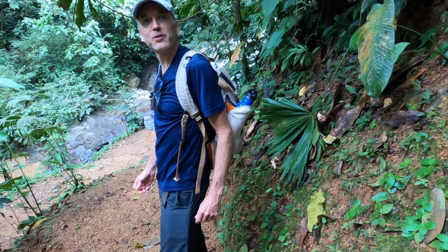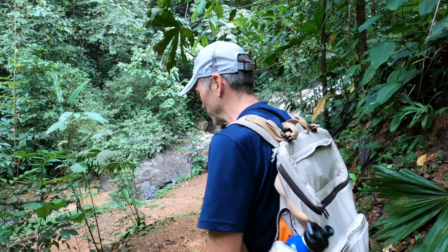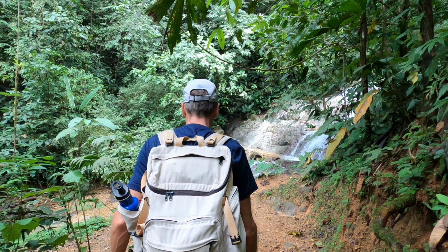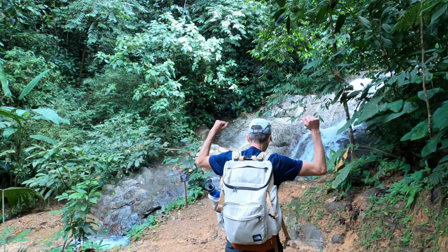Don't fall. The trails here are fantastic and everything, but in the jungle, this place is super moist and wet, and it just feels like it's never been dry. So it's super slippery even when it doesn't look very slippery. Whoa, look at these falls. This is beautiful.